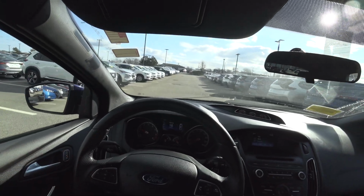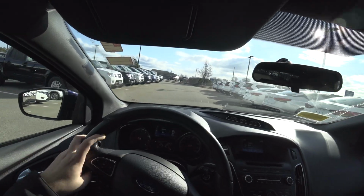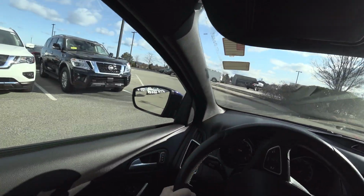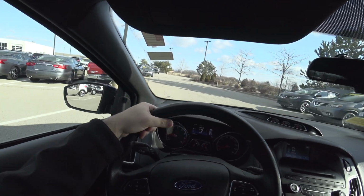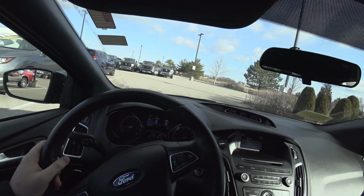They do pump in sound, but it's not through the speakers. It's actually through a little sound composer attached to the firewall. Pretty unique system, as it's actually the intake noise. So it's pretty much taking the intake noise and just pumping it straight into the cabin. That's exactly what they're doing.